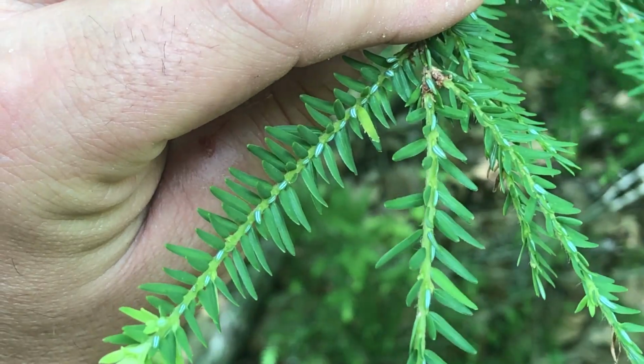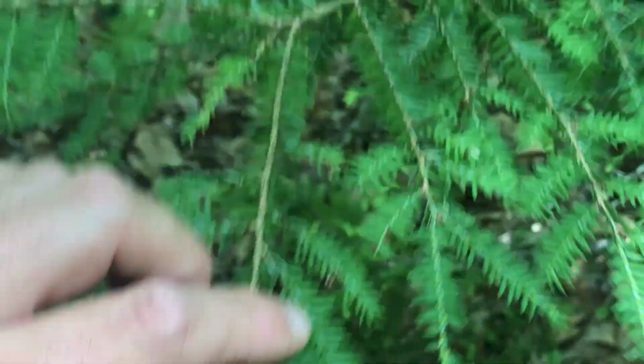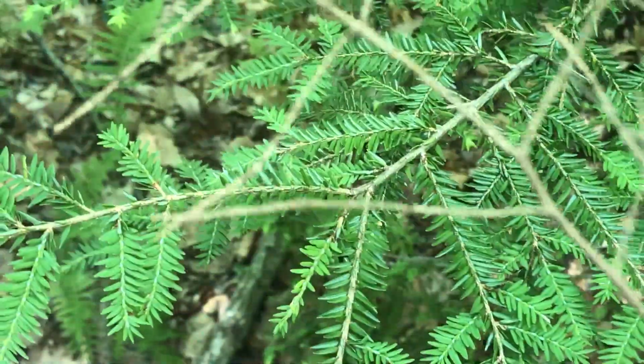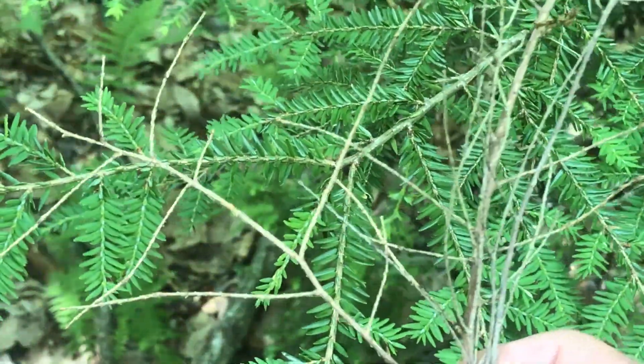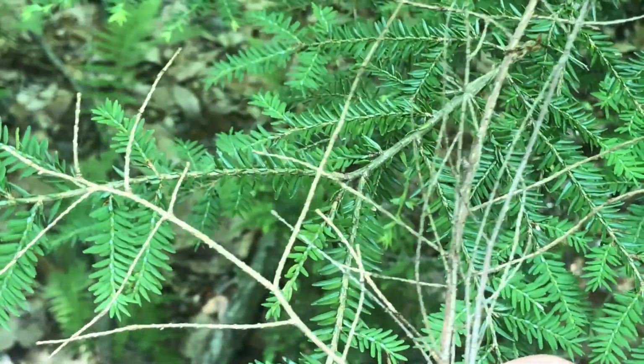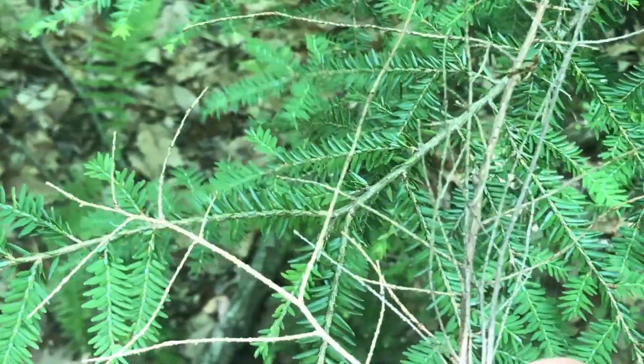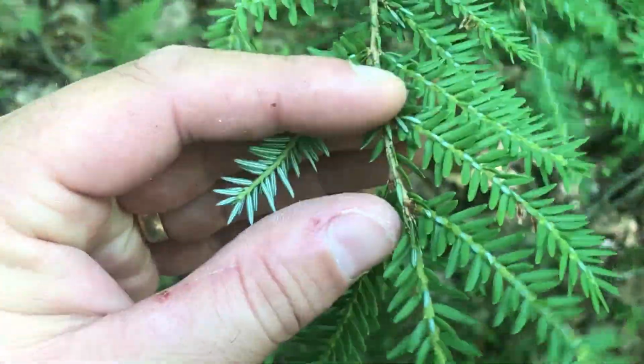And one good thing about Eastern Hemlock is at the bottom of the tree, there are little dry dead branches that collect there and hang from the tree, and those are a great source of dry tinder if you're ever looking for a way to start a fire. This is Eastern Hemlock.